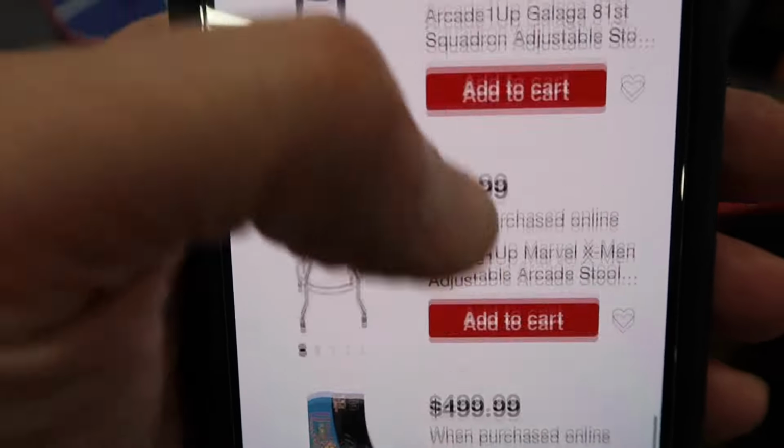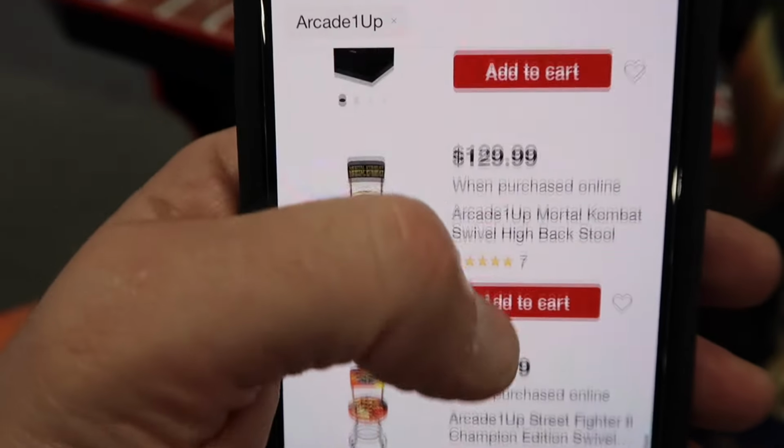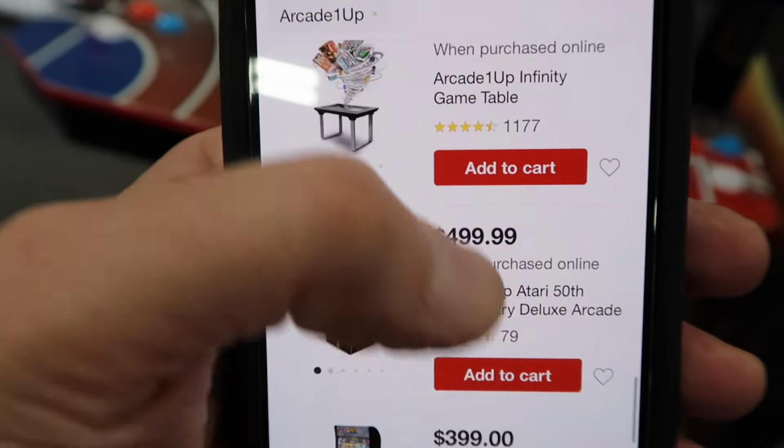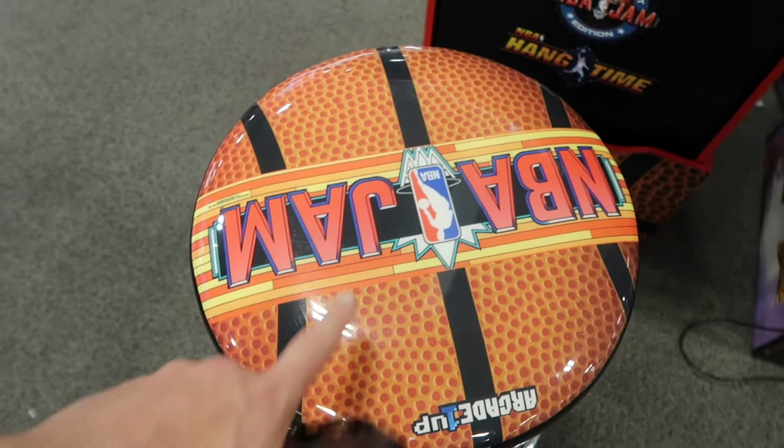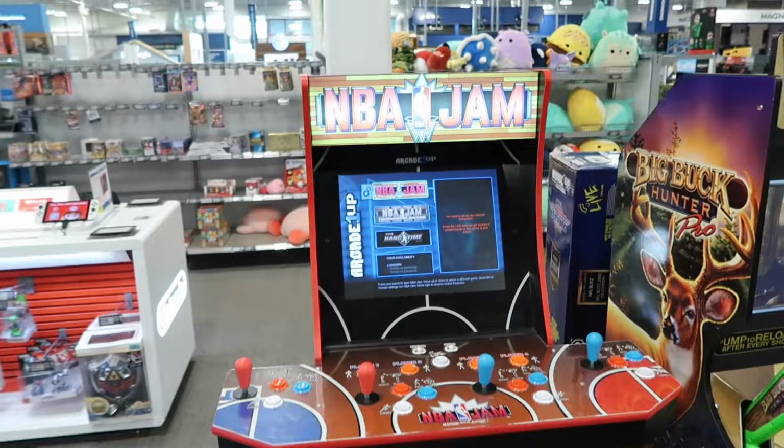So that's kind of why I don't want to just jump in and make a purchase. Just kind of holding out one last hope here for you know who. Well, that's upside down. And just imagine this is Shack Jam.